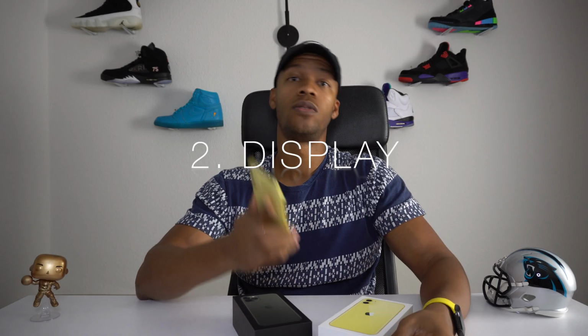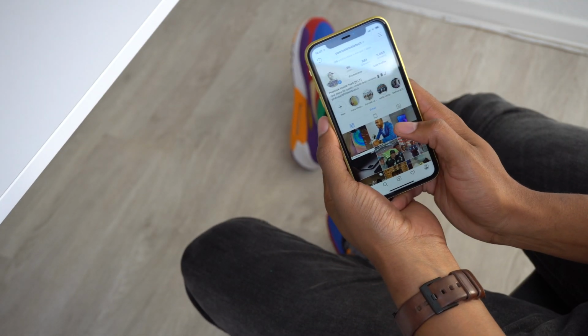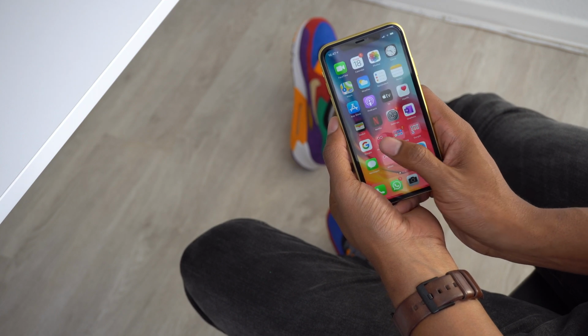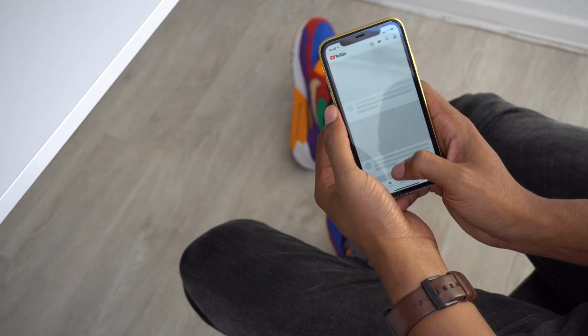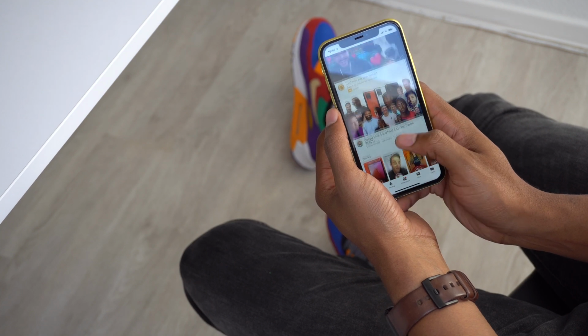And reason number 2 is display. On paper, this may seem like a reason not to buy the iPhone 11 because of the lower resolution and its LCD technology instead of OLED, but in reality, an average person couldn't see the difference. I mean, I'm a power user. I've used Samsung displays, the best iPhone displays, and I'm totally fine with this LCD display. It gets bright, the colors look nice.